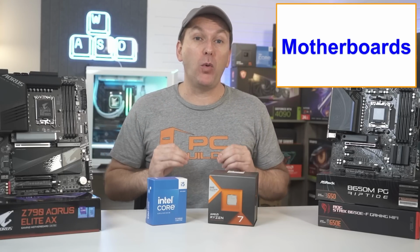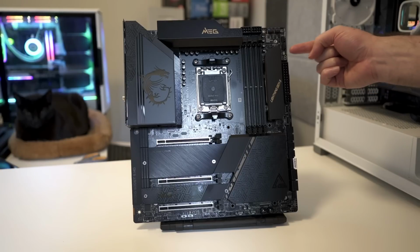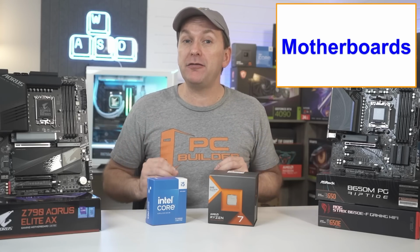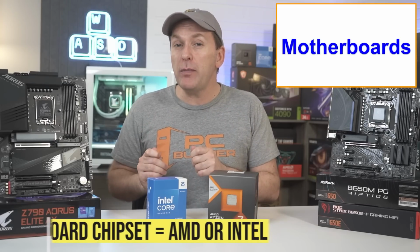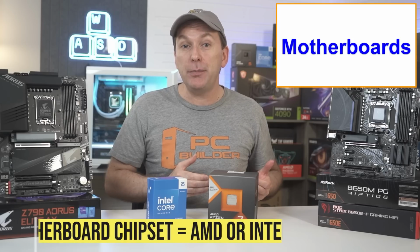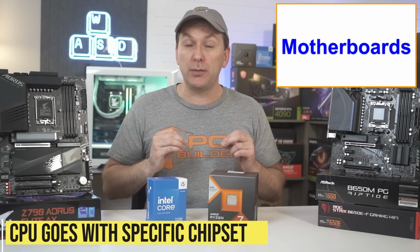Let's talk about motherboards, because this is one area I see people overspend on all the time. Now, the motherboard is the thing that all the components plug into, and it allows them to work together. While motherboards are made by manufacturers like ASUS, ASRock, Gigabyte, and MSI, they're also made using what's called a chipset that is specific to AMD or Intel. So you can't use an AMD CPU with an Intel chipset motherboard. And each CPU will only work with a specific chipset.